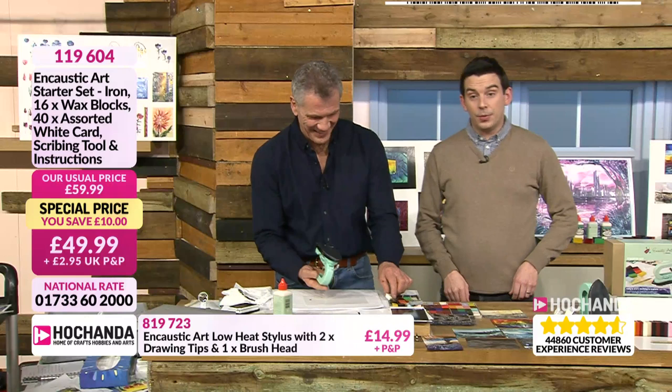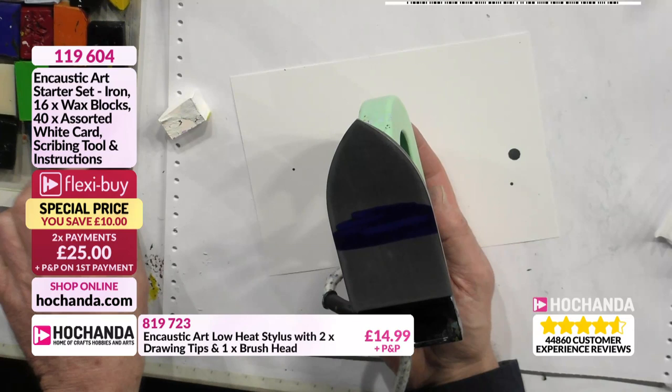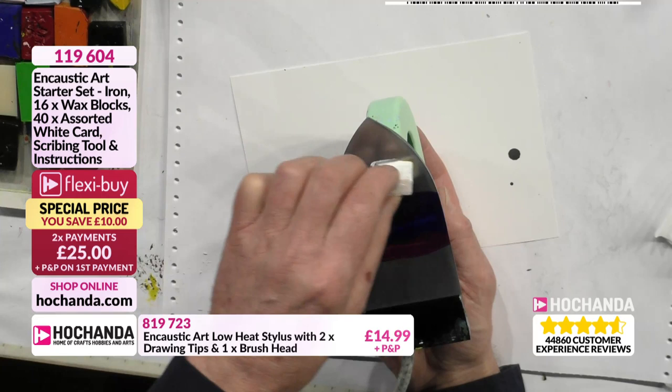So what I'm going to do is create a reflected castle, because people like this image. Start with a dark colour in the middle. That's what's important. So I'm building up a logical loading of the iron.